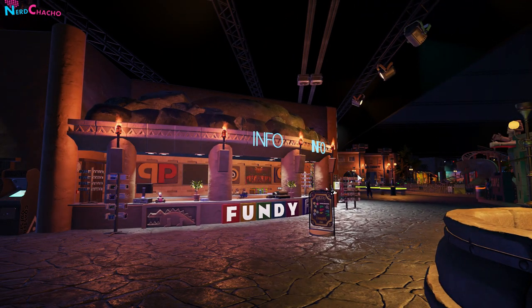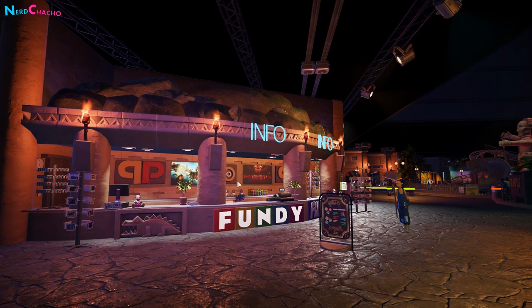So we're going to go up into the pirate area first, I think, and then come around and do this coaster last. So this is the info booth that we've got. Just love how all of the light reflects off of all of the lettering to make it look like it's lit up, like with the neon up here and stuff. Just looks really, really good.